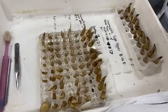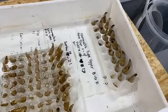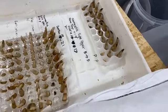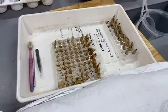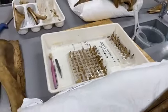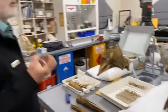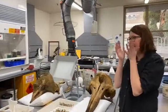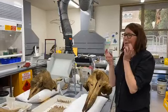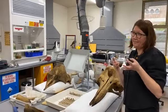And here I've got them laid out in order, so hopefully I'll be able to glue them back into place after this preparation's finished. And with some beaked whales, the teeth in females don't erupt at all. They'll be in the jawbone, but they don't necessarily pop out, which kind of suggests that in beaked whales, the teeth aren't necessarily for feeding.